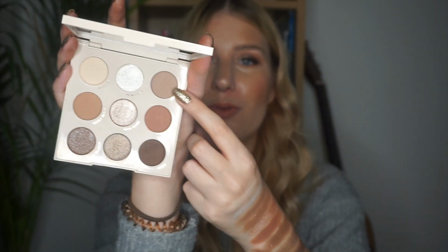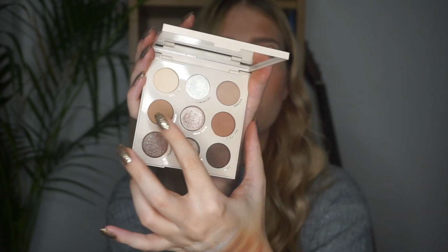So what I would have wished is maybe that this one, I do like the shade, would have been a little bit more cool and this one would have been a little bit more warm, just a tiny bit. So the difference would have been a tiny bit more than it is currently.